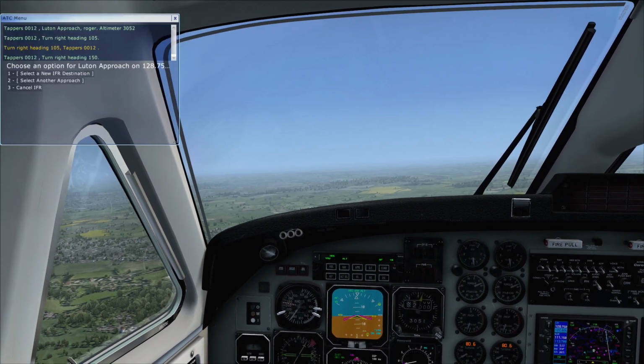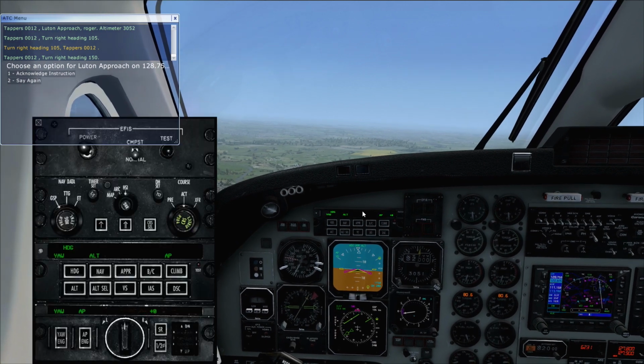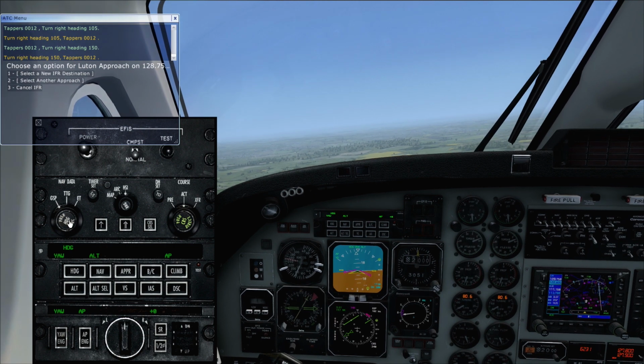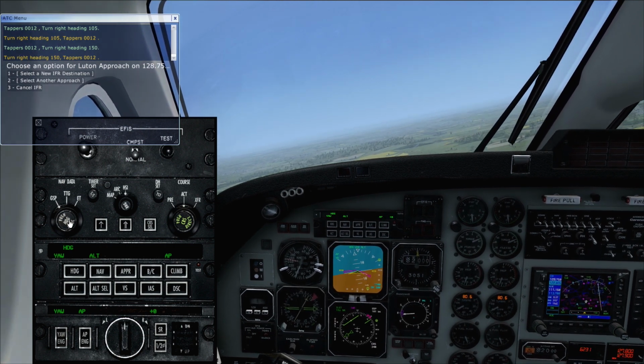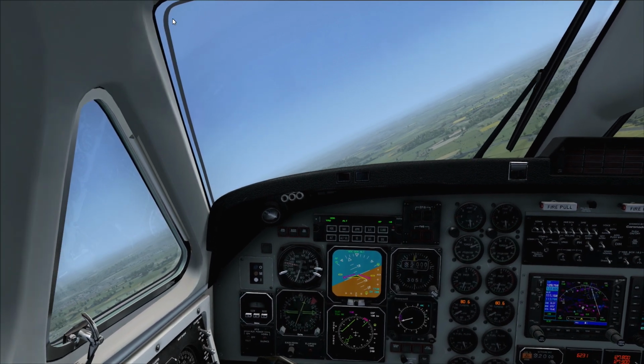Abers 0012, turn right heading 150. Better do that before we carry on with the facts. Turn right heading 150, Abers 0012. Turning right 150.